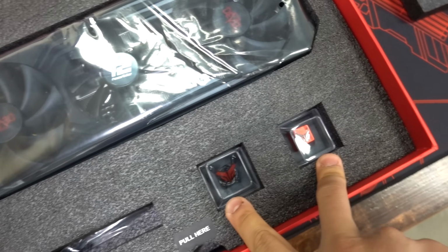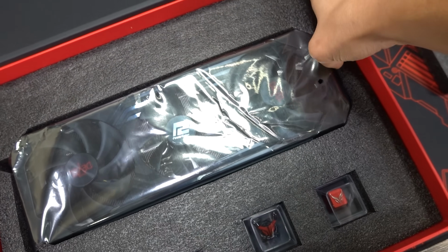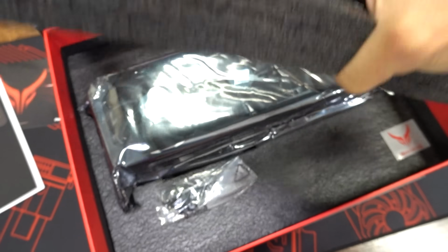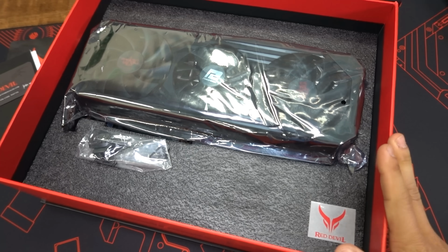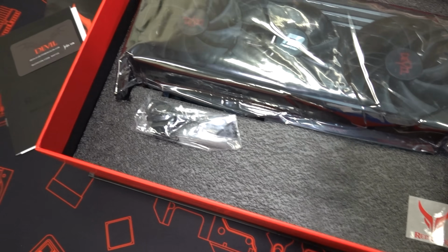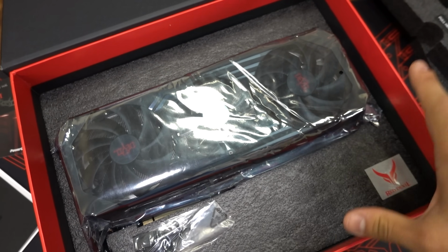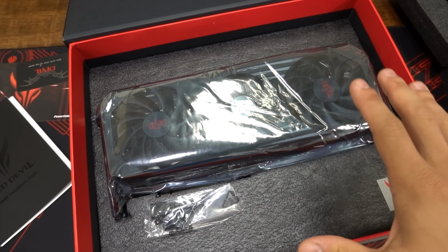And then we have two keycaps, it looks like. That's kind of cool. So this is actually the limited edition. Let's just pull here. This is a limited edition retail package. So I think it's numbered. Like there's supposed to be a serial number. Maybe it's on the card itself, but there's supposed to be only 1,000 of these made this way.